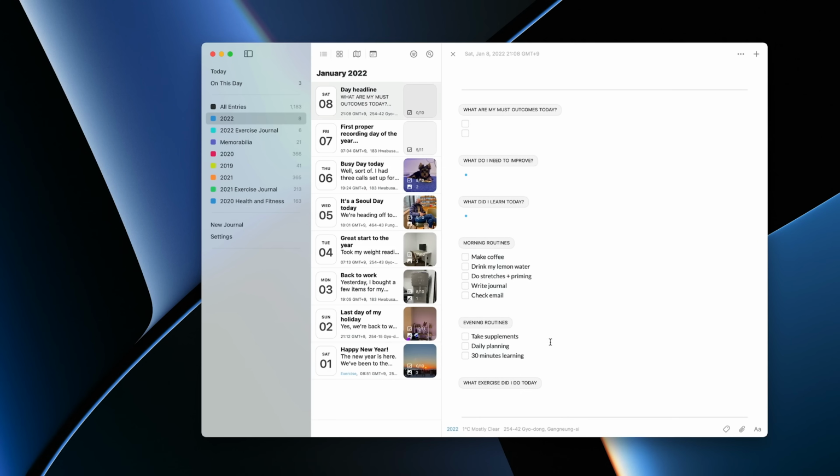And then right here in the evening, I've got my evening checklist. So did I take my supplements, basically vitamins and minerals and probiotic? Did I do my daily planning, which is related to my Todoist and calendar? And did I do 30 minutes learning? So what I usually do in the evening time before I close out the day is I will sit down and maybe watch a YouTube video or read something related to learning.